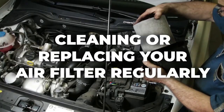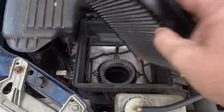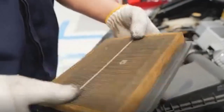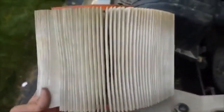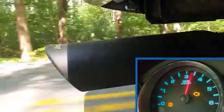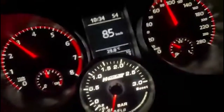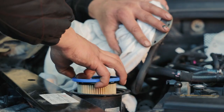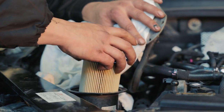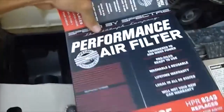First up is cleaning or replacing your air filter regularly. Your car needs to breathe, just like you do. The air filter is essential for keeping dust, debris, and other contaminants out of the engine. If it gets clogged, your engine struggles to get the oxygen it needs, resulting in sluggish acceleration, reduced fuel economy, and even misfires. The good news is that this is a quick and inexpensive fix. If your air filter looks grimy, go ahead and replace it right away. Most air filters are under $20 and can be swapped out in a matter of minutes.